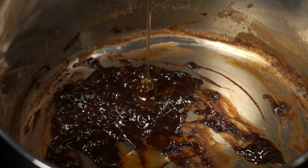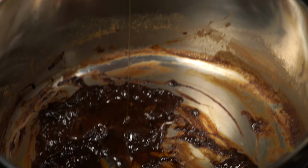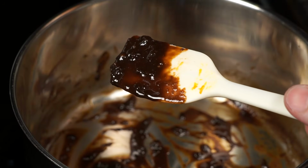Take it off the heat and add in 1 tablespoon of floral honey. The most floral honey I found in my grocery store is wildflower honey, so that's what I'm using here. Stir it in, then let it cool to room temp.